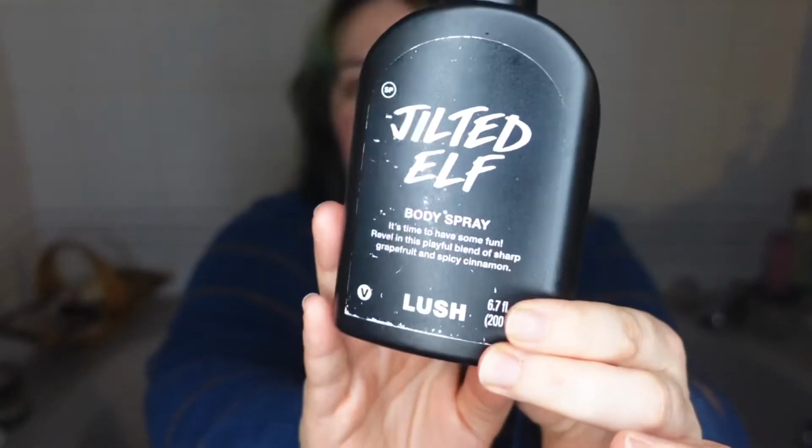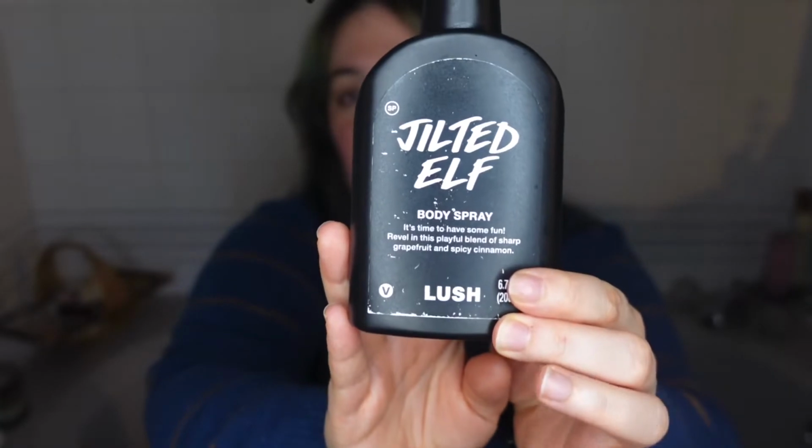So I'm gonna start with the very first shipment that arrived, and actually, it didn't go so great. What happened was I'd ordered this Jilted Elf body spray. This is only my second body spray ever. The very first I ever got was Celebrate, in 2020. In 2021, I decided to go with Jilted Elf. I'll post the last Boxing Day sale haul I got over here. The thing about this is, it arrived completely empty. So it must have opened in transit, which is a huge shame.